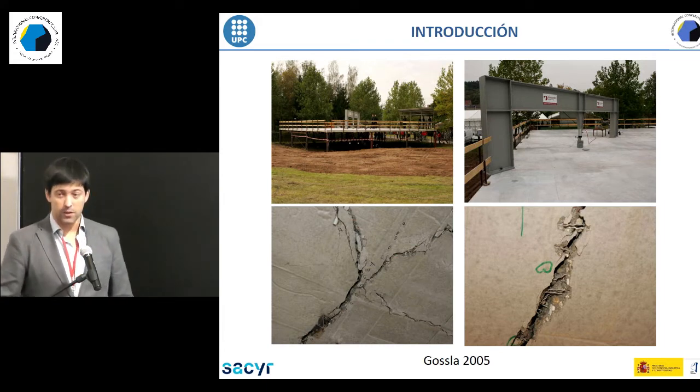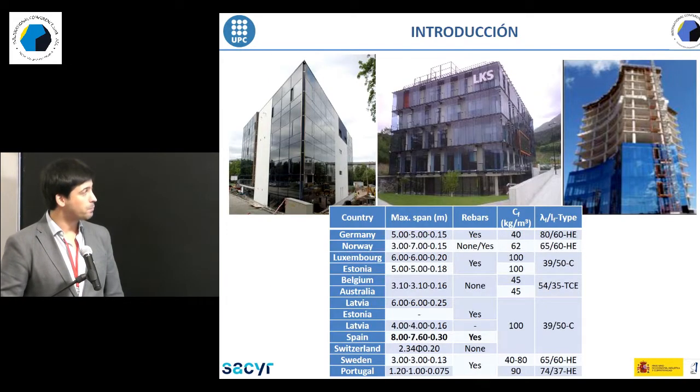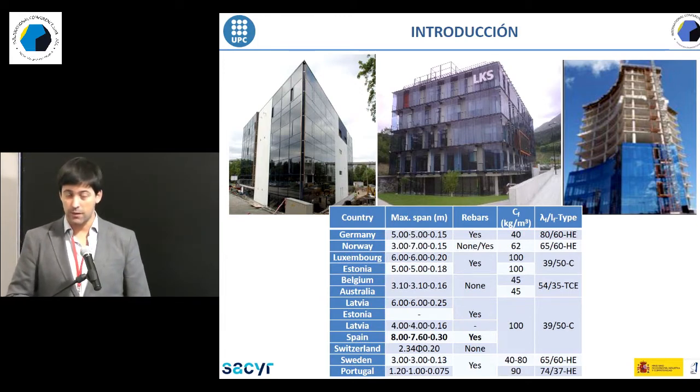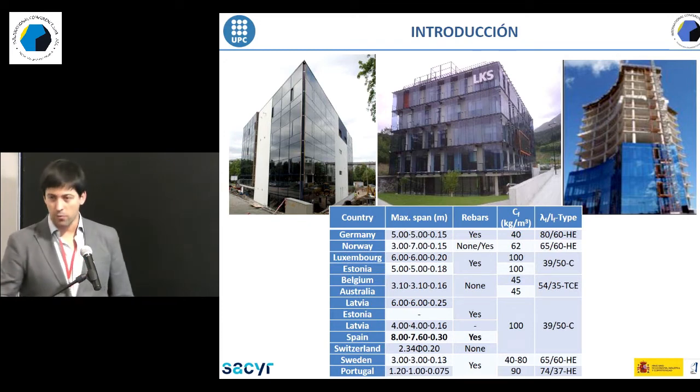There have been already experiences in this typology of structure. And the fibers have proven to work very well in this type of elements. There are already even edifices made with fiber reinforced concrete flat slabs. Here we have some examples in Lithuania. In Spain, this is the first case of a building made with fiber reinforced concrete slabs. And in other places, there are several researchers.